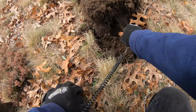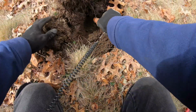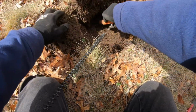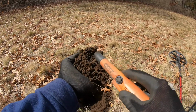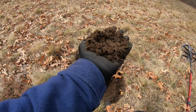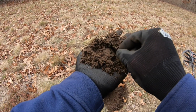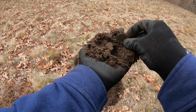A little deeper. Deeper still, we're down about 6-7 inches. Oh, maybe. Got it. Whatever it is, we got it. Ooh, it's round. It's round, but it's thin. Oh, it's big, and it's round, and it's thin. Gosh. Oh, it's coming out clean.